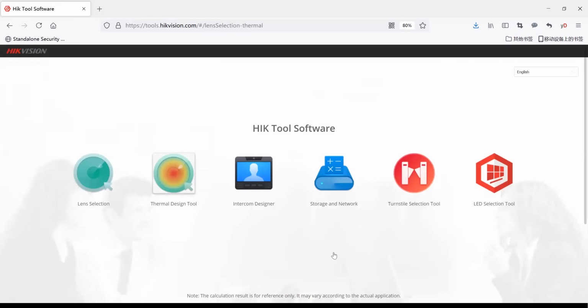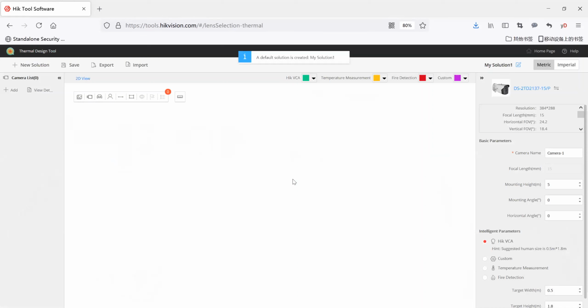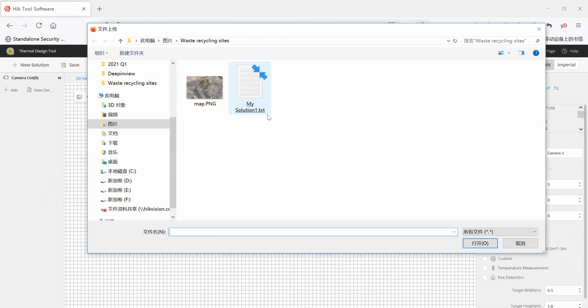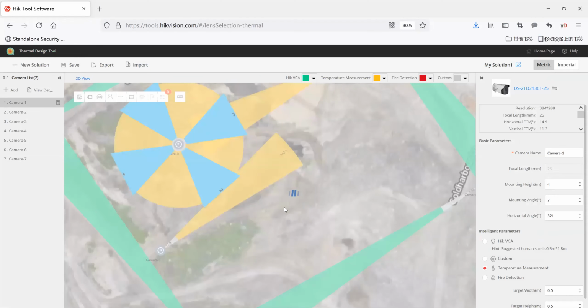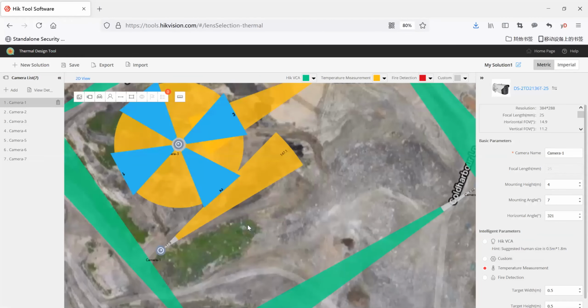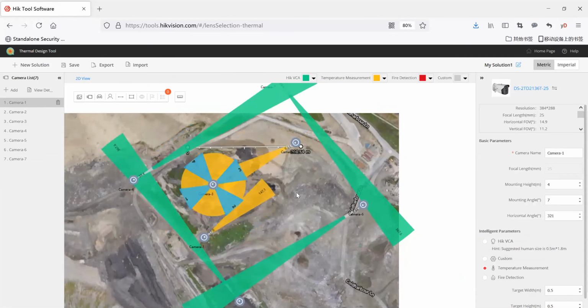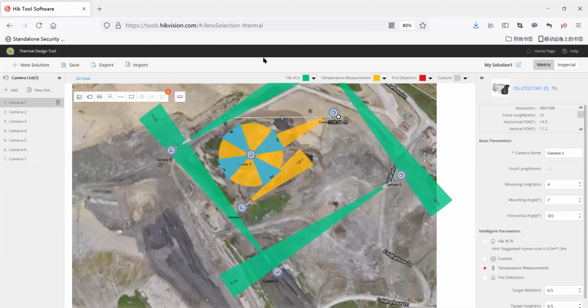Okay. Now this tool is empty. So what I'm going to do is import my solution, and then all the data will be retrieved back into the design. Okay, so it's very convenient if you want to finish the job the next day. You can close the web browser.